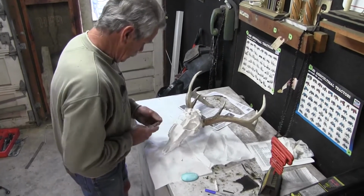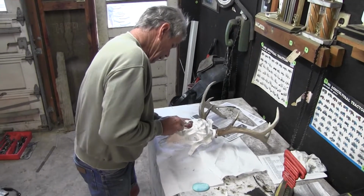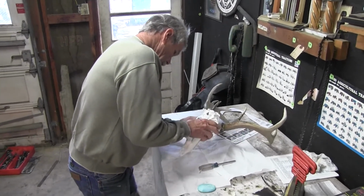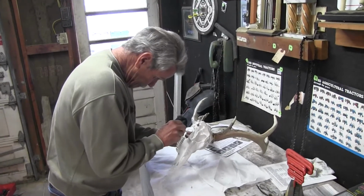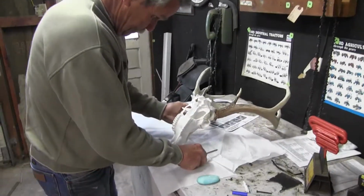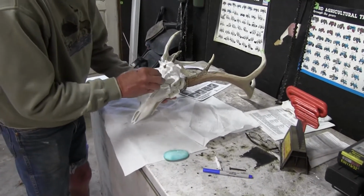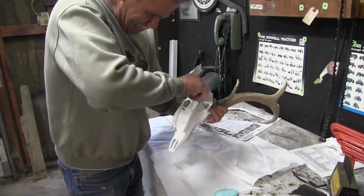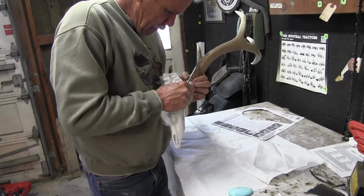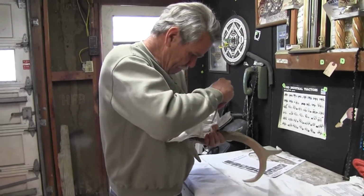And that's like anything else. It takes a little time to get these pieces put together. Don't want to get in too big a hurry. A little bit of fitting here. Get that one started. Come around on the other side. Oop, gotta get that started in that hole. There we go.